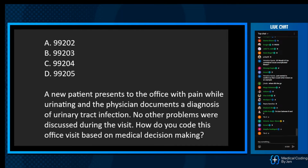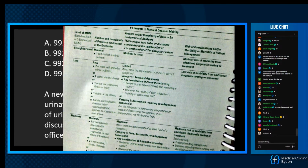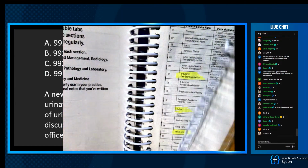Let's see what chat says. Got a lot of B's and C's. Veronica wanted to confirm that we could write down examples. Lord, yes, these are your books. You can write whatever you want in them. I'm just showing off a blank book right now because it's easier for me to show you what's on here and teach you how to use it on a blank book. But gosh, you should see my book.